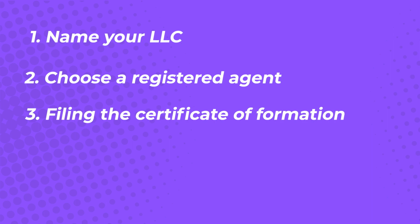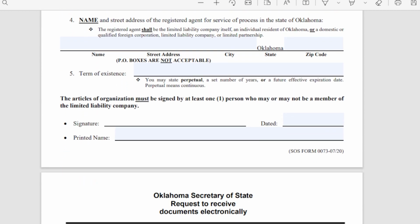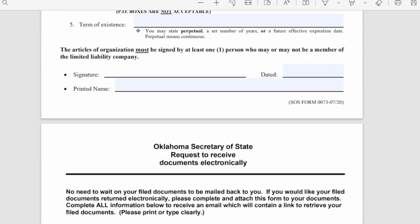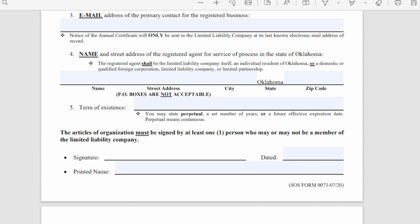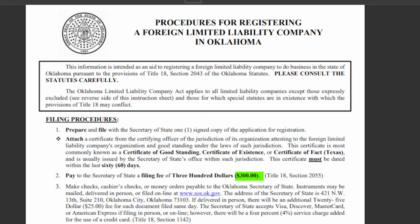Step 3. File the Oklahoma LLC Articles of Organization. One of the most crucial steps in this process is filing the Oklahoma LLC Articles of Organization. You can do this through the Business Services Division under the Secretary of State. It usually costs $100 if you're a domestic LLC and $300 if you're a foreign LLC.